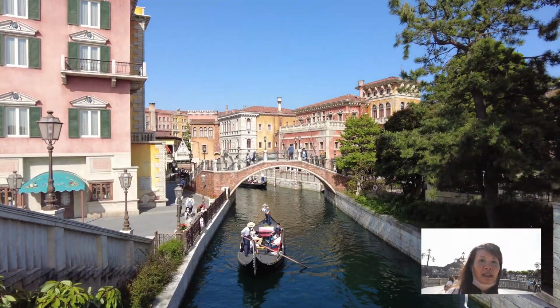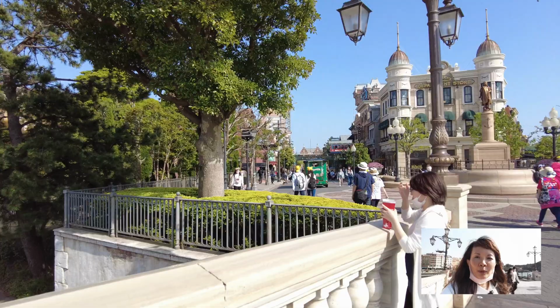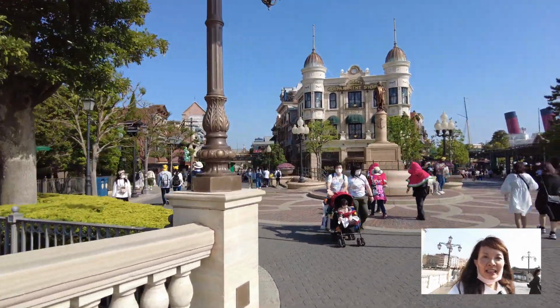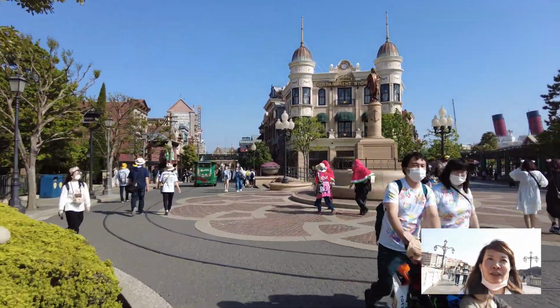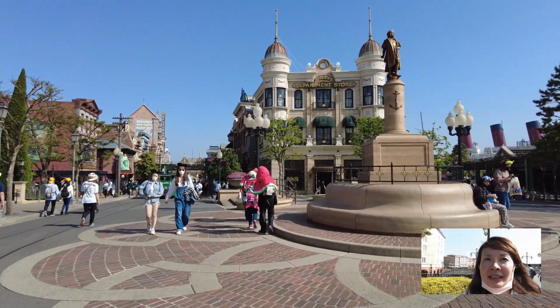Okay, so next to the Mediterranean area is the Broadway area, and they designed it to be like the 1900s in New York City. So here's McDucks, that department store.